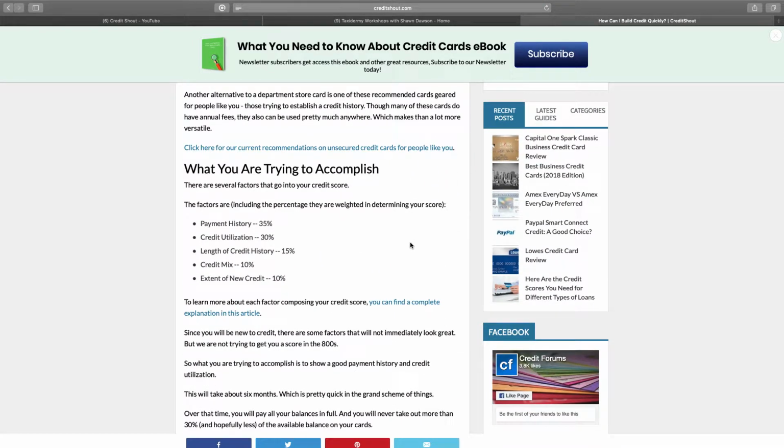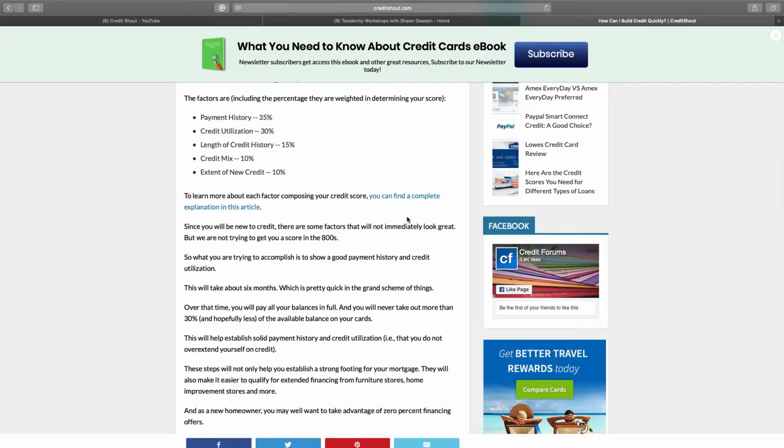So what you're trying to accomplish here, I want you to look at the factors that go into your credit score. Payment history, 35%. Credit utilization, 30%. Length of credit history, 15%. Credit mix, 10%. New credit, 10%.